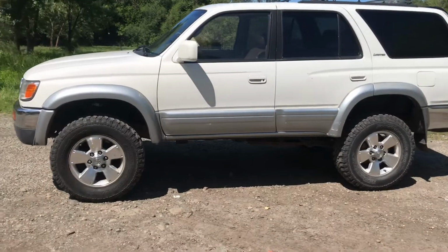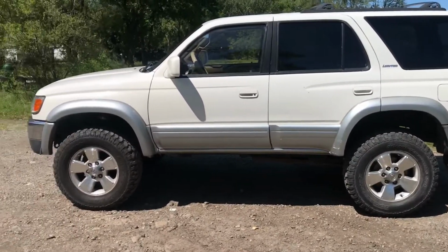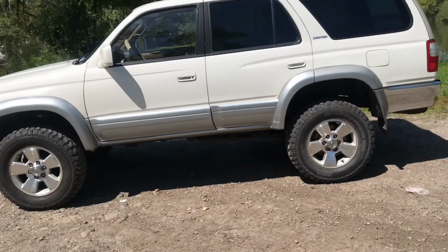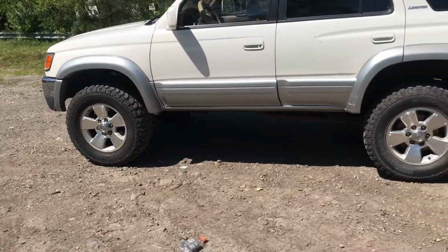Some customization to it since the last video I did on it. Last time we saw it was on one black rim, some bald tires. Now I got these newer generation 4Runner rims.